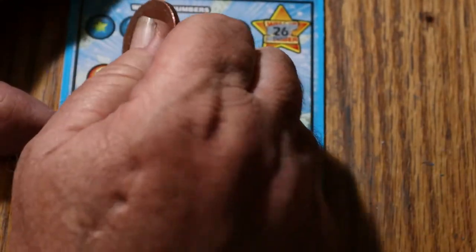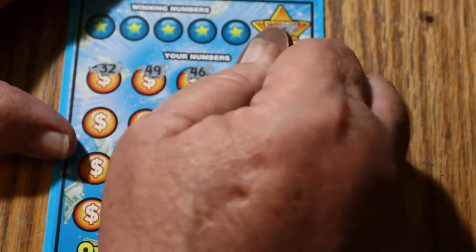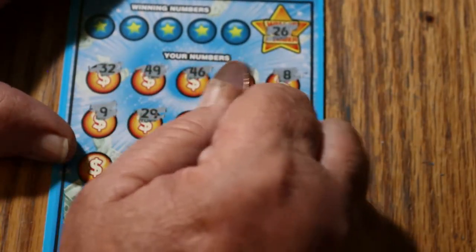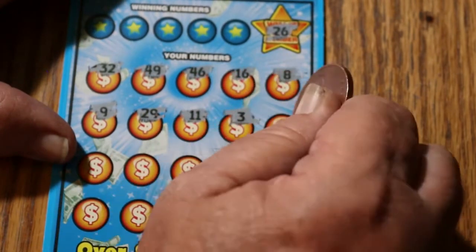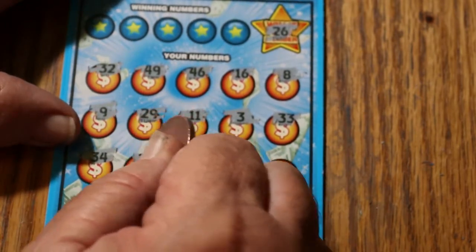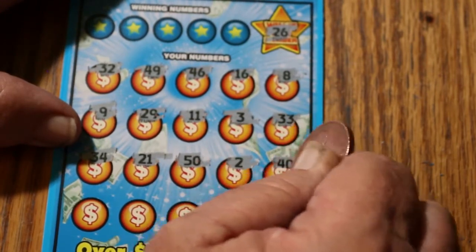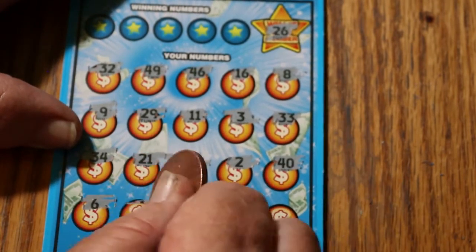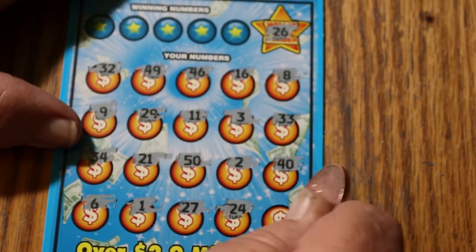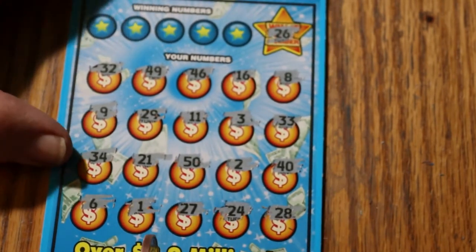Ticket 56. Number 26 is the win at all. 32, 49, 46, 16, 8, 9, 29, 11, 3, 33, 34, 21, 50, number 2, 40, 6, 1, 27, 24, and in the corner, 28. Oh, bounced all around that 26, but we didn't hit it. All right.